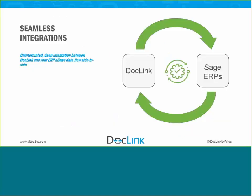But first, before we dive into some of those tools, let's talk about the integration with Sage. Being that we are an alliance partner with Sage, our system is fully integrated, so data is being passed back and forth between the two applications in real time. Why is that beneficial? It helps minimize manual data entry, because a lot of the data you have is already available in Sage, so let's reuse that data, okay? And it's also able to access the documents in both Sage and in DocLink.